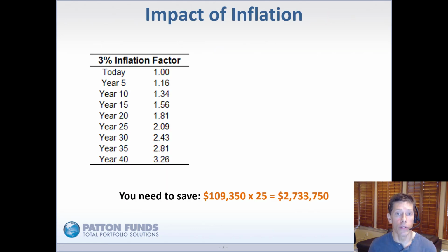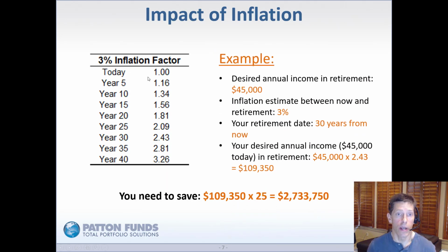So let's go back to an example here. So here is our inflation factor table. Let's take a look at the example. Again, say you want to have $45,000 in today's dollars of annual income during retirement. Let's assume that the inflation rate between now and then will be 3% annually, the cost of goods and services going up over that time at 3% per year. Your retirement date's 30 years from now. That's your goal, is to retire in 30 years from now.